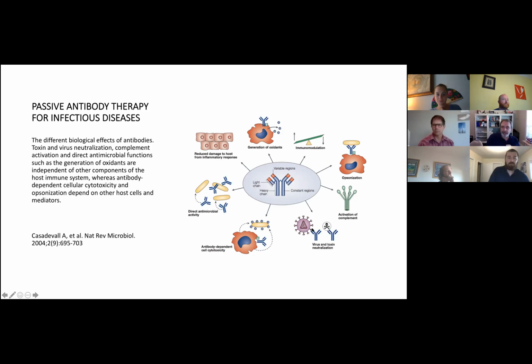certain infections, like bacterial infections, like C. diff, for example, or diphtheria, and it just neutralizes the agent. Again, it could help the immune system, the T killer cells, directly go and destroy the bacteria, and it can have direct antimicrobial properties, and so on and so forth. So these are all the mechanisms in which antibodies help you combat infectious diseases.